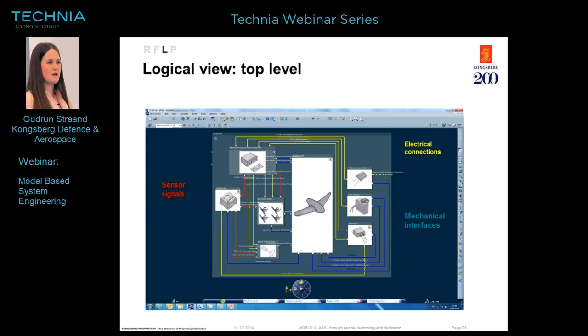Especially for the mechanical designers, it's very good to see actually what's going inside it. You can see that there could be a lot of cables, and the sensors and computers actually could take up a little space. As we experienced this year, cables take a lot of space, so we had to build a box on top of the fuselage actually.